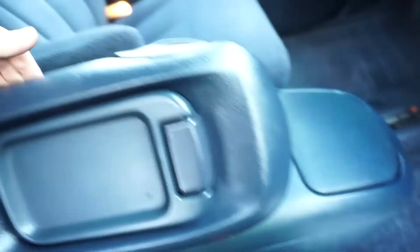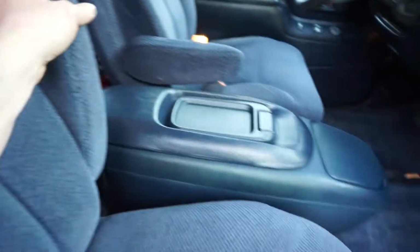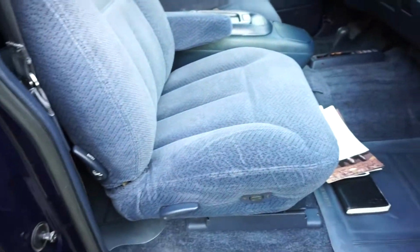You can see the shifter boot's in nice condition. This folds out, hinges and locks. You could put keys and cell phone in there, but it's for CDs. Armrests. Passenger seat is perfect. This thing is flawless. The interior overall in this thing is in amazing shape.